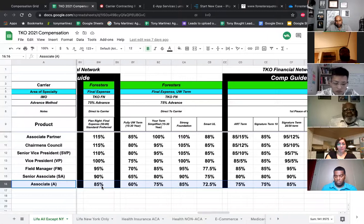You can't beat that. 5-minute approvals, daily compensation, the ability to run full quotes without having a contract number, submit business without having a contract number. That is legit. Any questions? No, everybody's good?